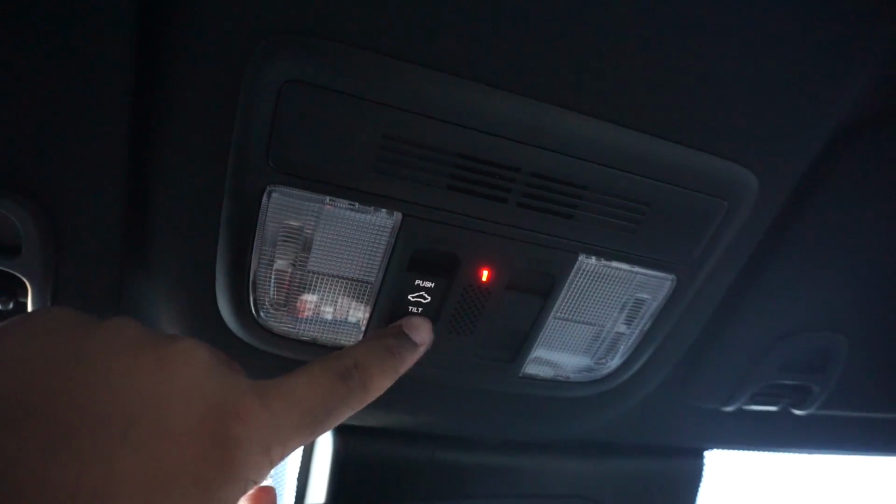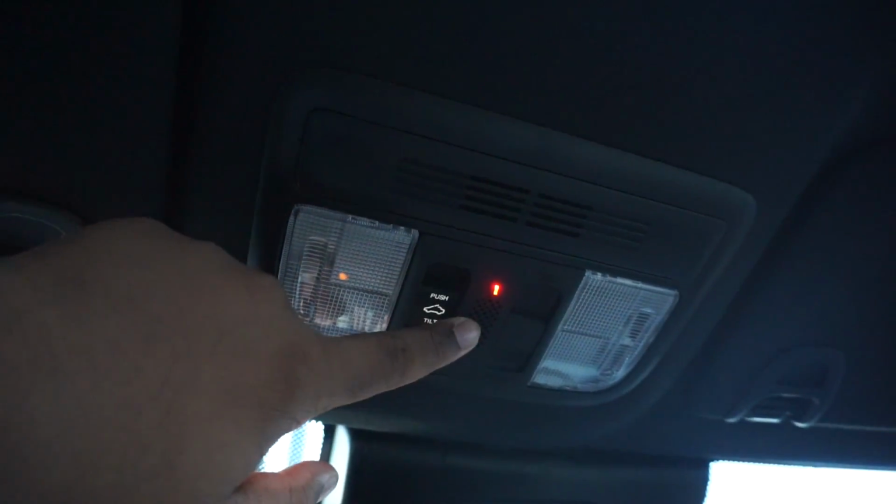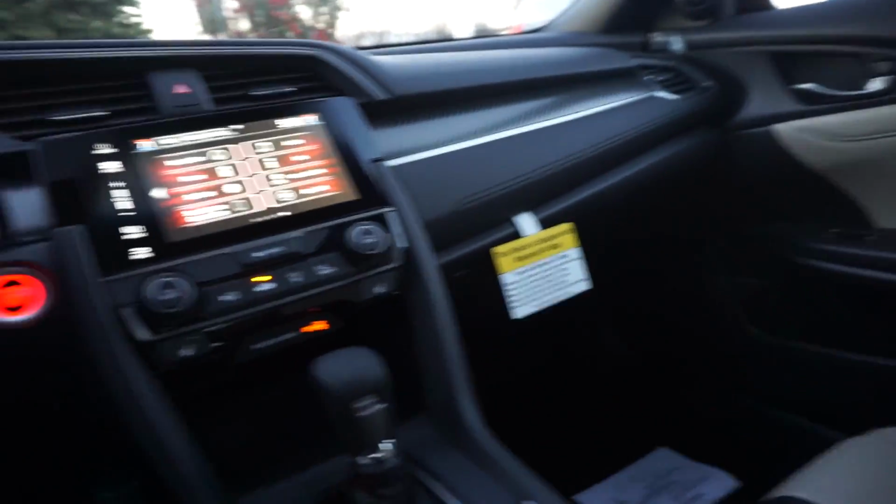Here's your auto-dimming rearview mirror, and your light controls, your sunroof controls, your more light controls, and your microphone for your Bluetooth. You have visors with lights and mirrors. And the sunroof is one touch. I'm not going to open it because it's a little bit chilly outside. Let's get in the back seat of the Civic hatchback.